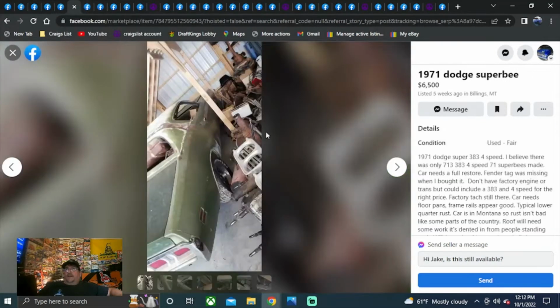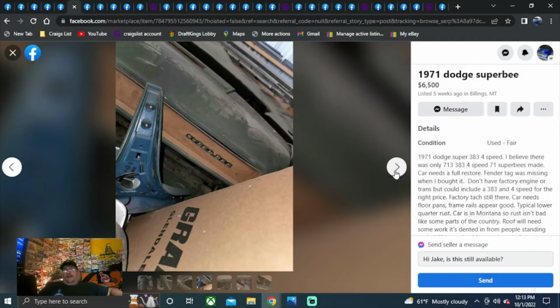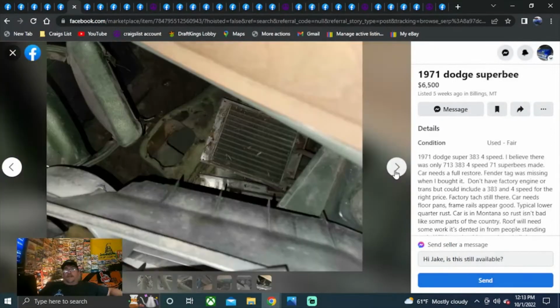On to another one. It's going to be a 71 Dodge Super B here, and I always dig the Super Bs. I like the Super Bs better than the RTs. This was $6,500, listed 5 weeks ago, Montana. And it is a Super B. It's got the hood.